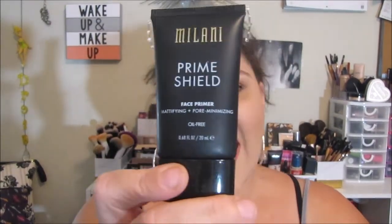All right, next is the Milani Prime Shield Face Primer, and this is mattifying, pore minimizing, and oil free. Okay, and then last but certainly not least is the Smashbox Photo Finish Foundation Primer.